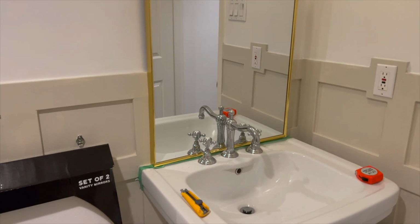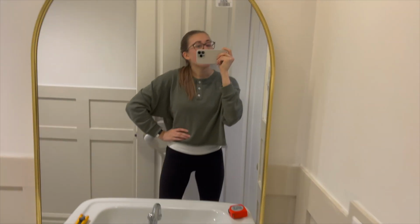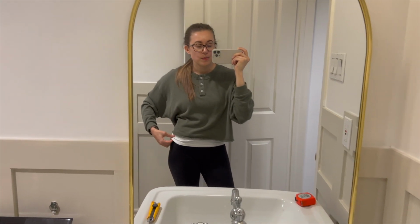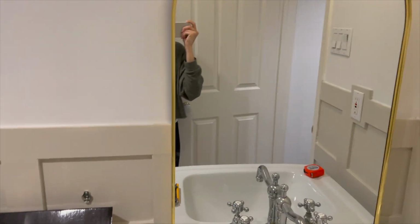It obviously won't sit down there. It will be raised up a bit, but I just wanted to try it out when I got home, and I'm okay with having an extra one. I feel like these mirrors are in right now, so to be able to style it somewhere else with the extra one's totally fine with me.